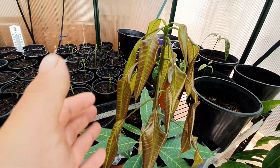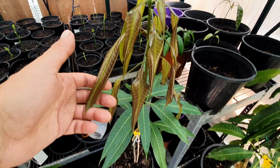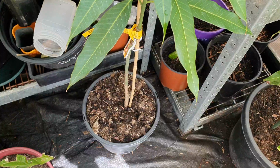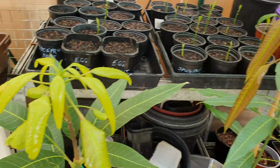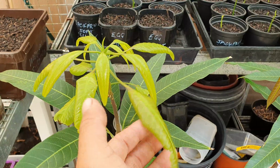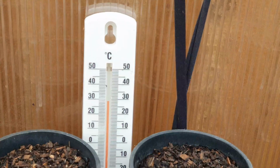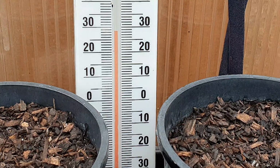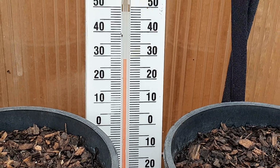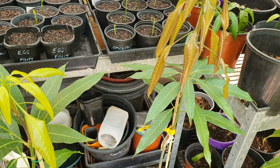I don't know why this guy went funky. Maybe too much heat. This mango is watered. It's got enough water, so I don't know why he's going funky. And this one too, just a little bit funky. Too much heat? They love the heat, but they can't take it in here. And it's not so hot. It's 31 outside and 28 or 29 in here. So that's not hot. That's perfect weather for mangoes.